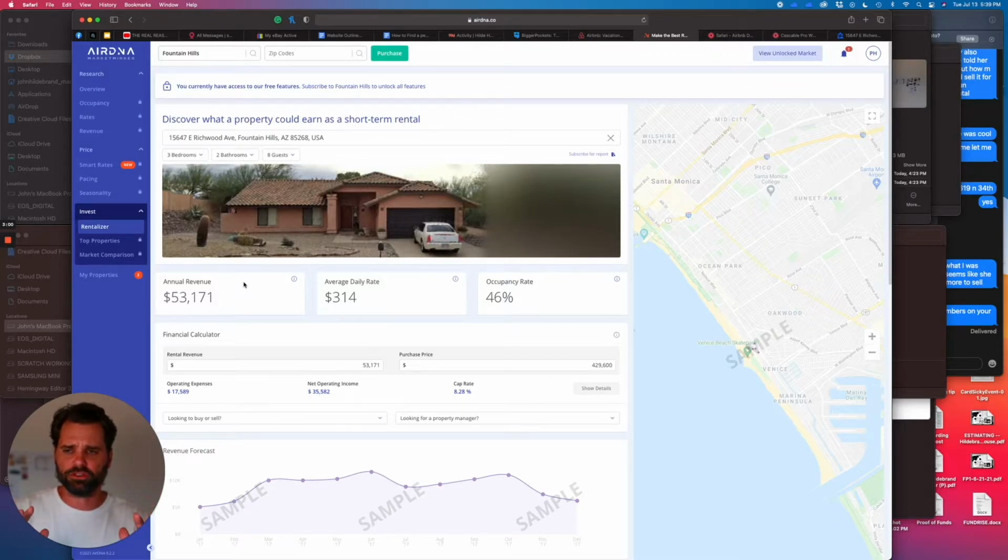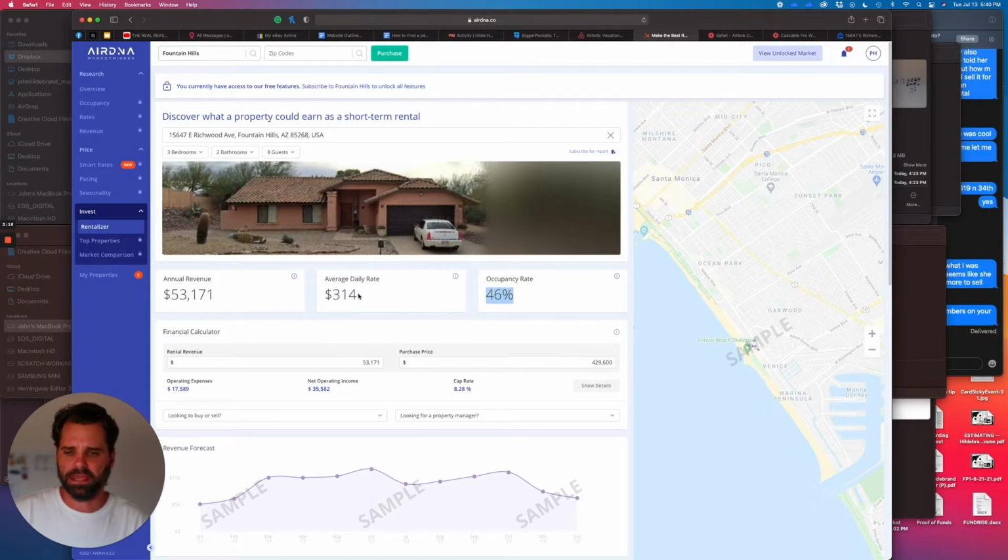So basically when I first look at this and I'm ready to write an offer, knowing I'm going to do Airbnb, let's just keep that in mind. I like this place. I'm helping a client. Let's go ahead and write an offer. I will look at, can I increase this? Can I increase the occupancy to 55% or 60%? And then over time, do I think I can increase this nightly rent? Okay, so once I got some rough numbers, I'm pretty happy with it.